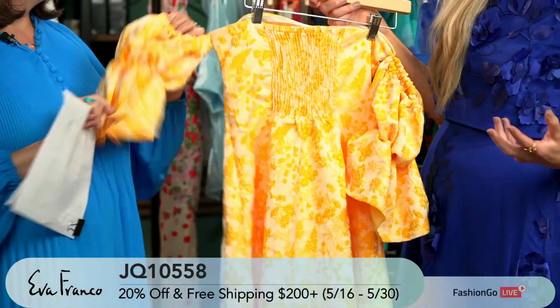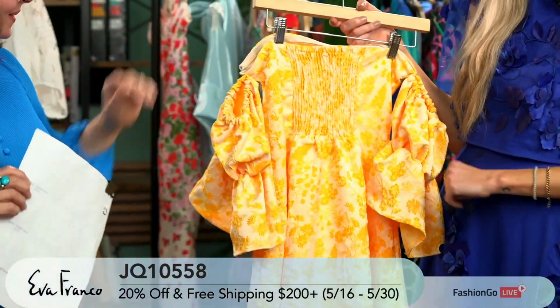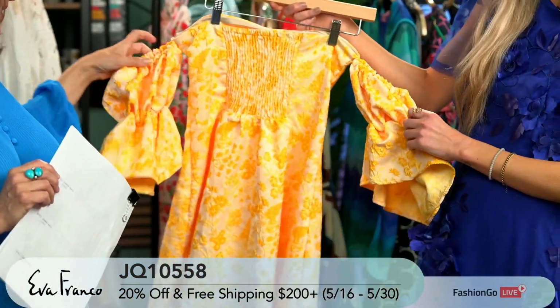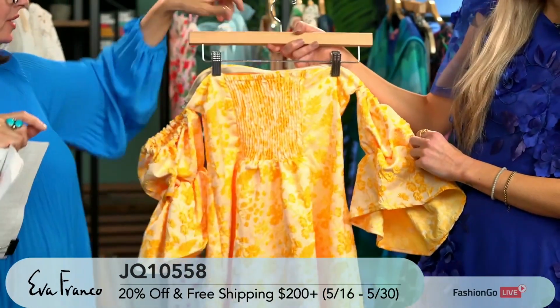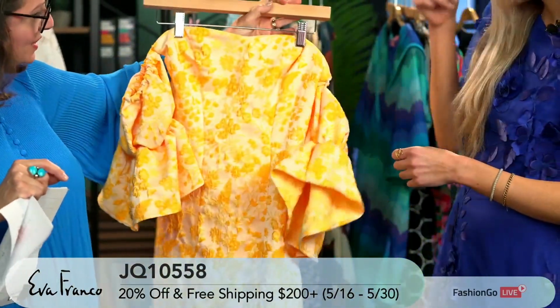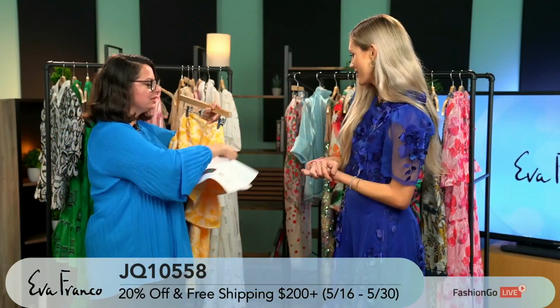And ruching is always so comfortable. It's very flattering because it's going to be nice and pressed against your body, but it's not restricting. Right, yeah, and these are attached, so you basically put them on your shoulder. There are these lovely little sleeves. It's really trendy right now. Could you wear it off the sleeves if you wanted to? Oh yeah, that's how it's meant to be, but you can pull it up if you wanted to.